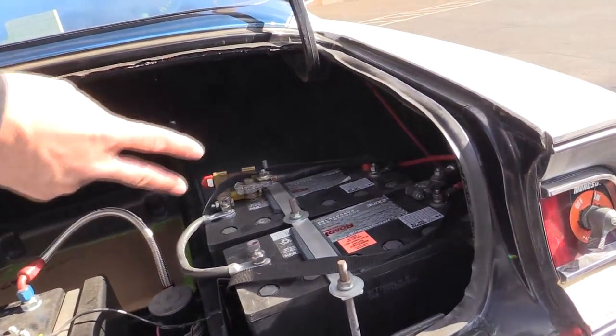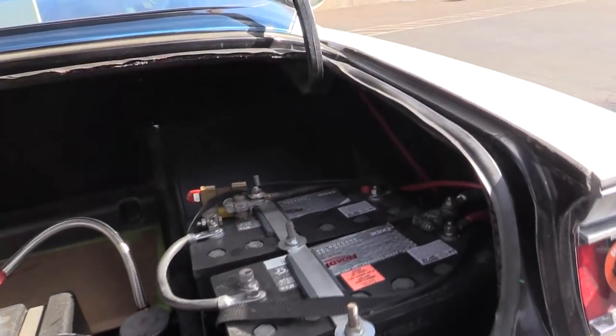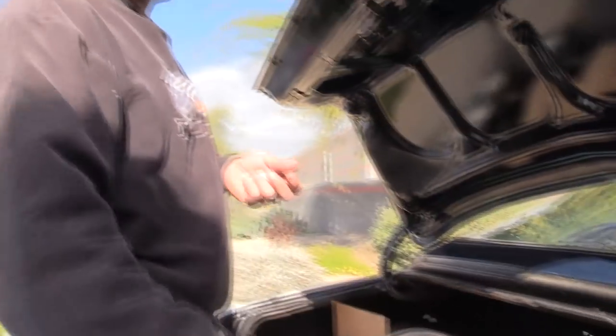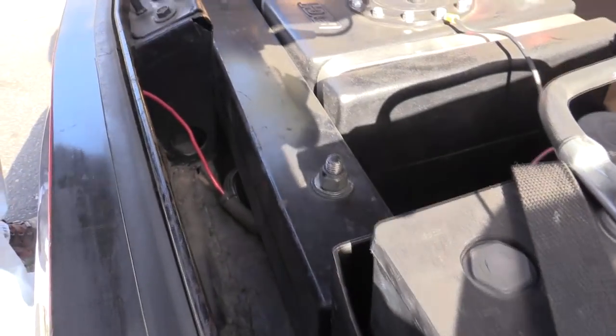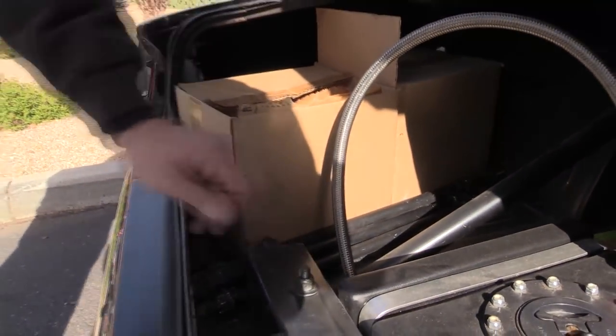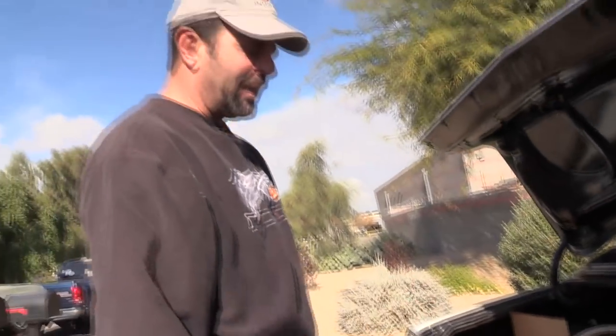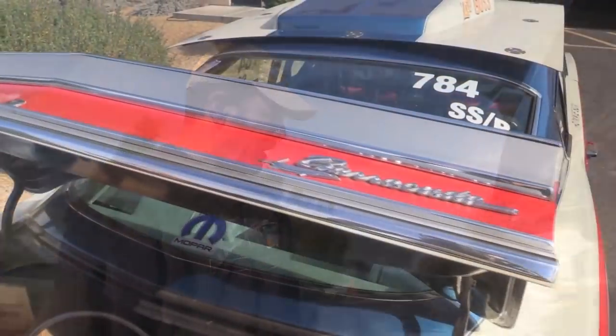Dual fuel pumps. Two huge, huge batteries. Why are they huge? One, extra weight, right rear corner of the car, helps plant the rear tires. Right here is two weight bars full of lead shot. They have a little cap on them, you open them up, you take weight in, you put weight out of them, whatever you want to do to get the car weighed right. And these bolt down in the car. Each one of those weighs, I think they weigh about 125 pounds a piece, and when they're fully loaded for the pair. And that's it.